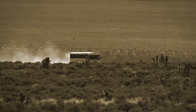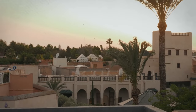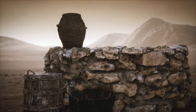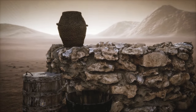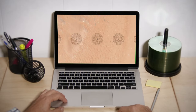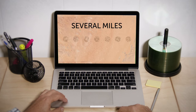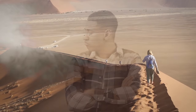You take a local bus, sit back, and enjoy the ride. The landscape in northern Algeria is filled with ancient-looking towns. You even see ruins of wells along the way, on the outskirts of smaller cities. Opening Google satellite images, you can see the kanat's markings on the ground, a series of holes running down several miles. But as soon as you arrive, you find out you were wrong.